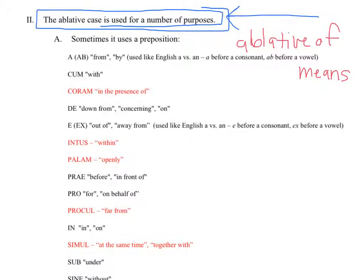For example, last week we learned about the dative of possession. But again, as long as you understand that the dative can be used to express possession, you don't have to memorize terms like the dative of possession. You need to know how the language works, not memorize the jargon.